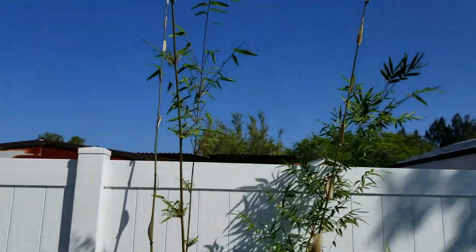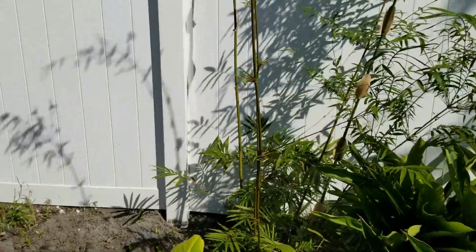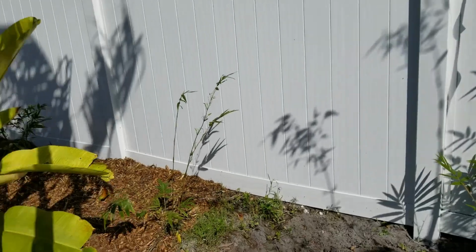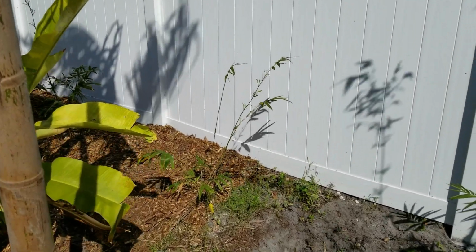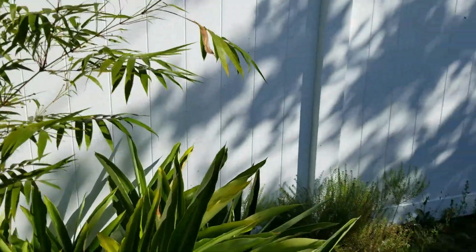Ginger, Textilis, really doing good. And like I said, that one's only 2 months older than the others, but they were planted so late in the year, they didn't really have time, but their roots are growing, and they'll really get going soon.